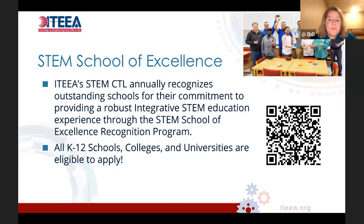But that QR code will bring you to our award platform to fill out for your school to get yourself awarded for our STEM School of Excellence. We present our awards at our in-person conference that is happening in April.